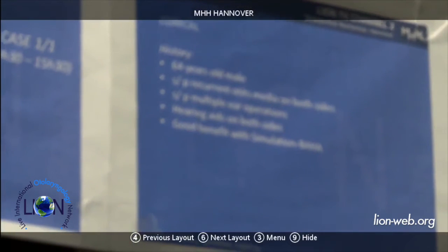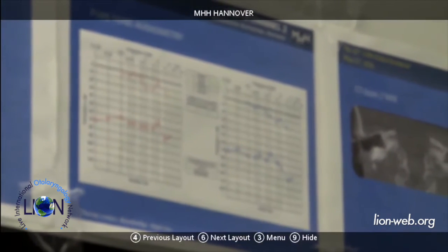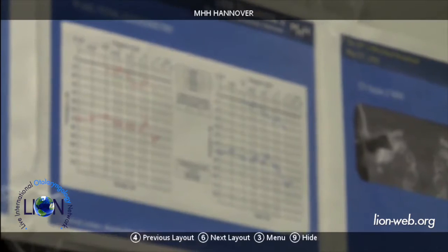And we can show his focus here. Roll camera. Focus the camera just a little bit. It's still out of focus.